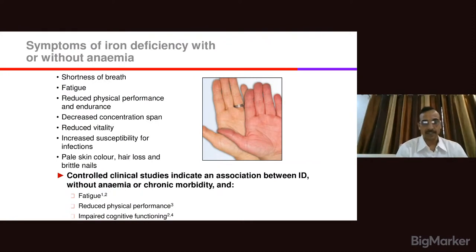Symptoms of iron deficiency with or without anemia. We have to understand that iron deficiency does not cause only anemia. Iron deficiency also causes a group of symptoms, a group of comorbidities, which may or may not occur with anemia. So patients with iron deficiency have shortness of breath, fatigue, and reduced physical performance and endurance. They have a decreased concentration span, and this has been seen in kids, especially people 15 to 17 years of age who are eating less or not eating a proper iron dose. They have a defect in concentration span, and when iron is given, everything improves. These patients also have reduced vitality, increased susceptibility to infections, pale skin, hair loss, and brittle nails.